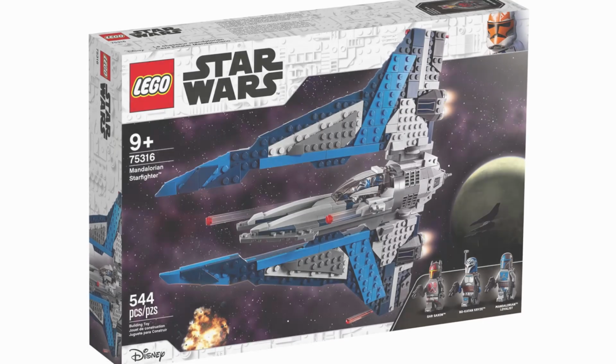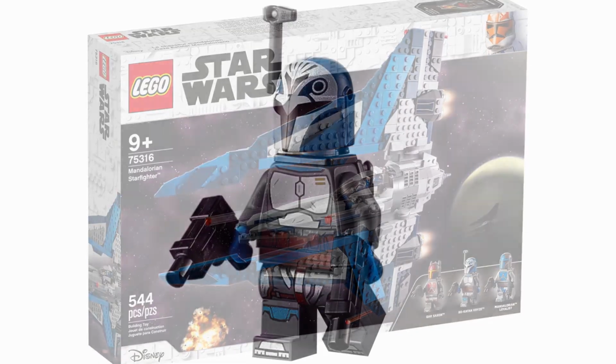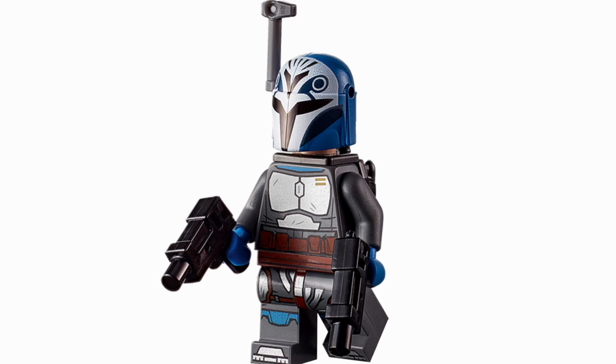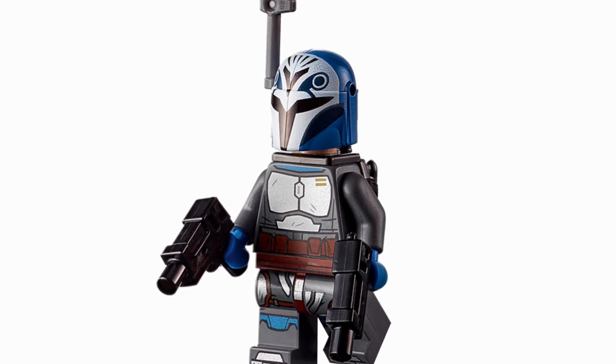Okay, next up here we have a figure from set number 75316, the Mandalorian Starfighter, and this one is Bo-Katan. Such a great looking figure here. I really do like this one quite a bit, and I actually don't mind the hairpiece that they ended up using for her and the face print as well.